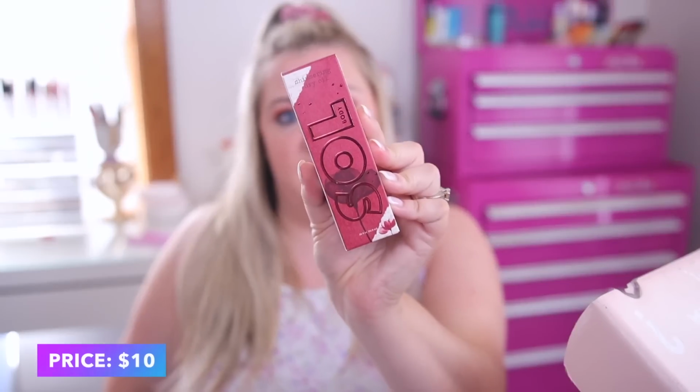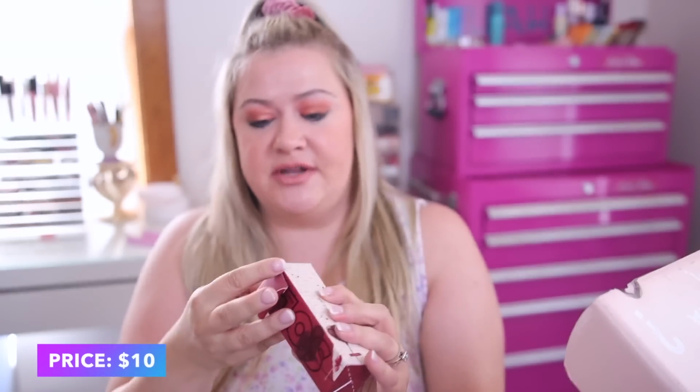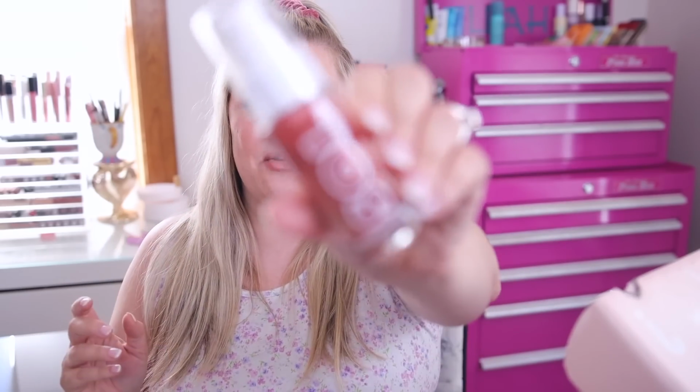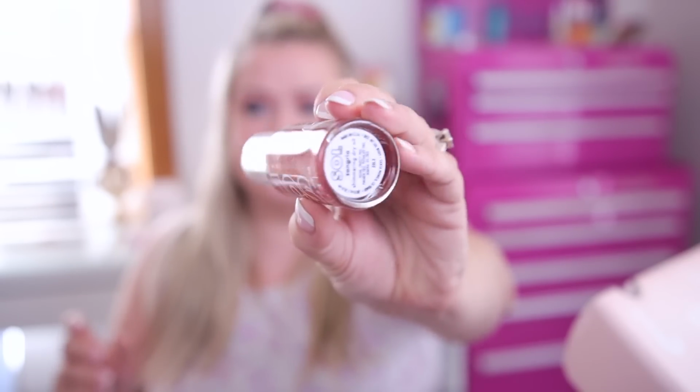We have another Soul Body product, and this is their Shimmering Dry Oil. It says it's a luxe lightweight dry oil with next level multi-dimension shimmer. Oh my goodness, this stuff is crazy. Look at how cool this is. Super sparkly and fun. This is really cool.